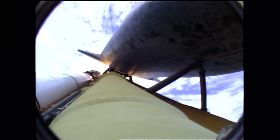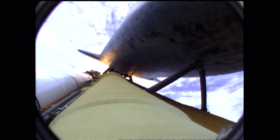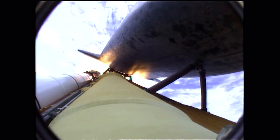Atlantis now 15 miles in altitude, already 16 miles downrange from the Kennedy Space Center, 1 minute 40 seconds into the flight. Atlantis flexing its muscles one final time. Atlantis traveling almost 2,600 miles an hour, 21 miles in altitude, 24 miles downrange. Standing by for solid rocket booster separation.